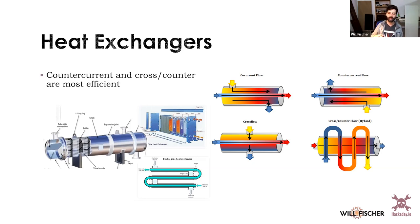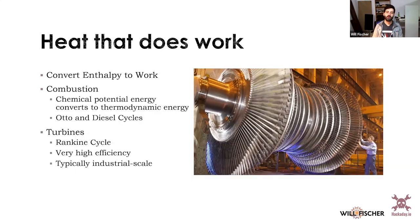And so that lets you get, and by countercurrent, I mean your flows, your heat goes in opposite places. So your coldest and your hottest are matched up on both sides. Heat that does work. This is where you take that enthalpy, your product of pressure and volume, to create work.